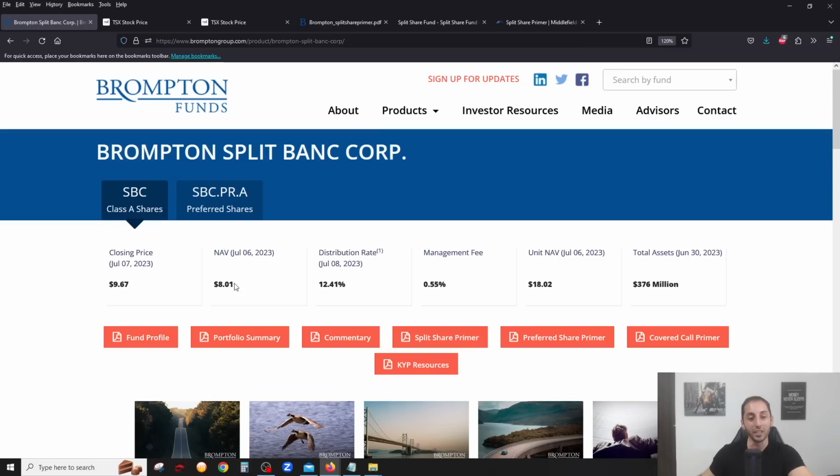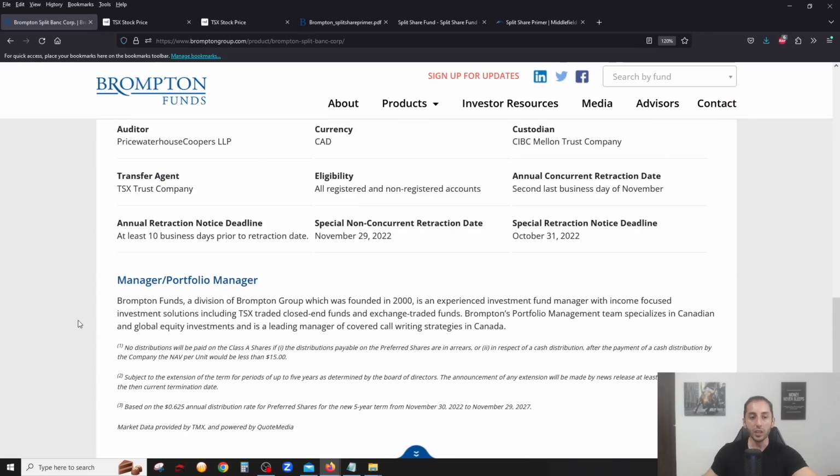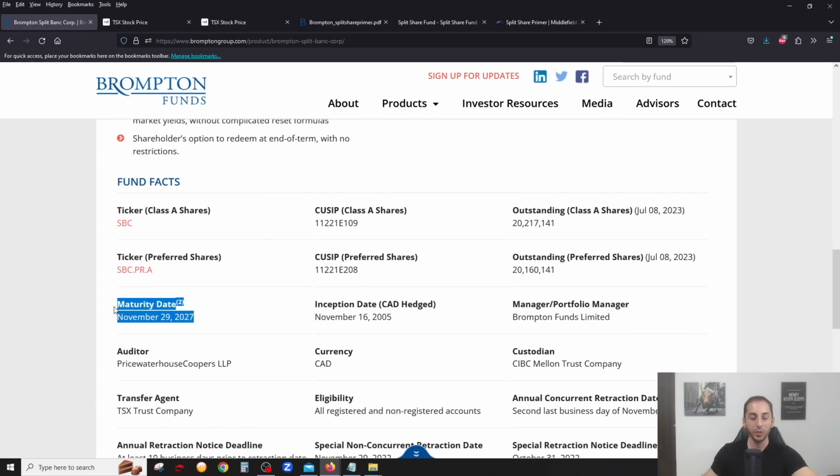You see the NAV of the Class A shares is $8 and the NAV, or net asset value, of the preferred shares is 10. And the unit NAV is simply the two NAVs put together: 8.01 plus 10.01 equals 18.02. A unit is the preferred shares and the Class A shares together. As a unit, what is their value? So if we scroll down and click on overview, you will actually see the maturity date here: November 29th, 2027.